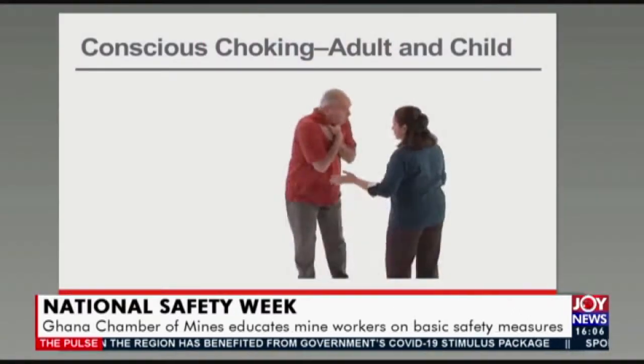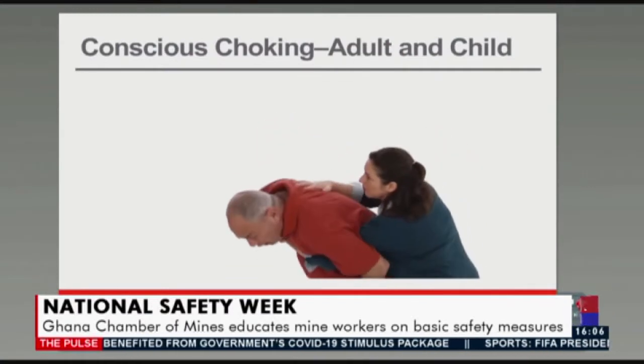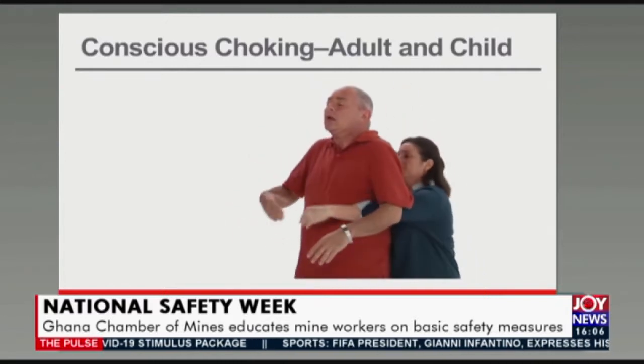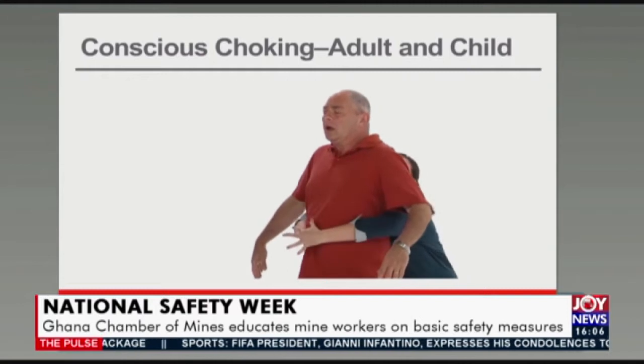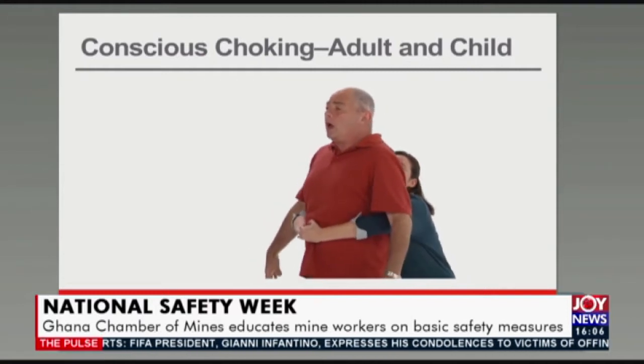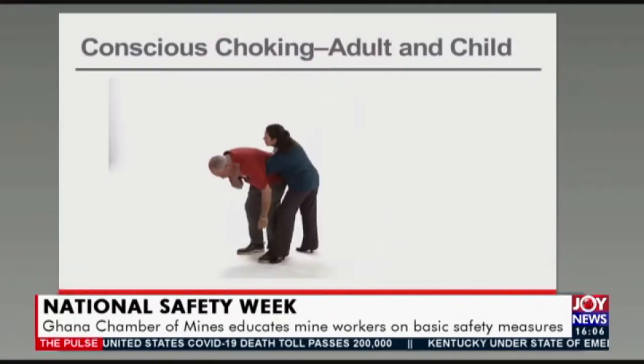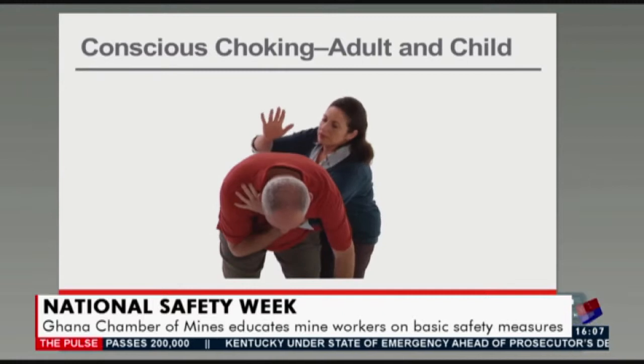But if it's not dislodged, then there's another thing for you to do, which we call the abdominal thrust. This is how we do it. Let your two arms go around the waist of the person, like this, which is what we're showing on TV right now. It's important the person bends a little bit. Place a fist between the navel and the bottom of the sternum, then clench with the other hand. Then you move it sharply inward and upward, in a scooping motion. When you do that, it will help the person to bring the thing out.